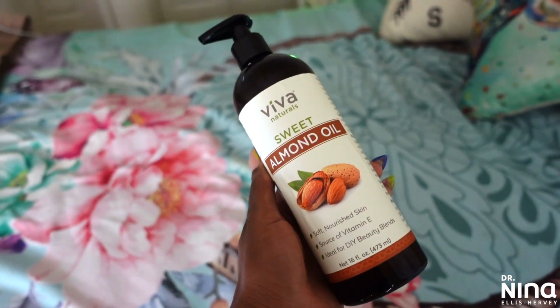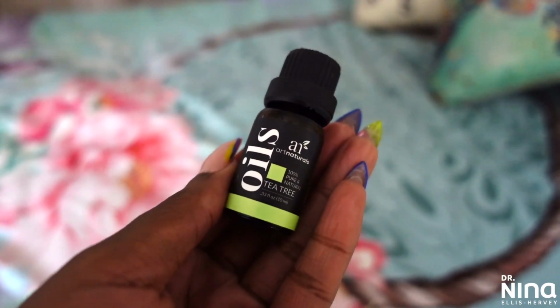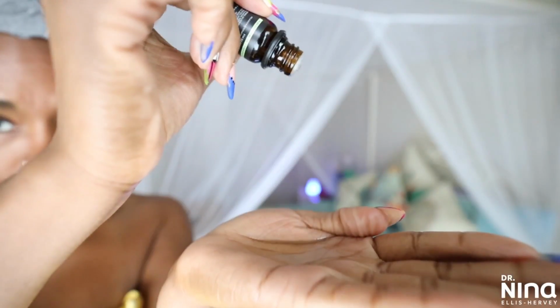To top it all off, I'm using my almond oil today, which has been great for locking in the moisture. On a rough and sweaty day after a workout, I love to add just a few drops of tea tree essential oil to a body oil to help prevent body odor naturally. I also found that mixing a few drops with water in a spray bottle to make a simple yet effective antibacterial antifungal spray works well for wiping down my gym bag, equipment, and other things.